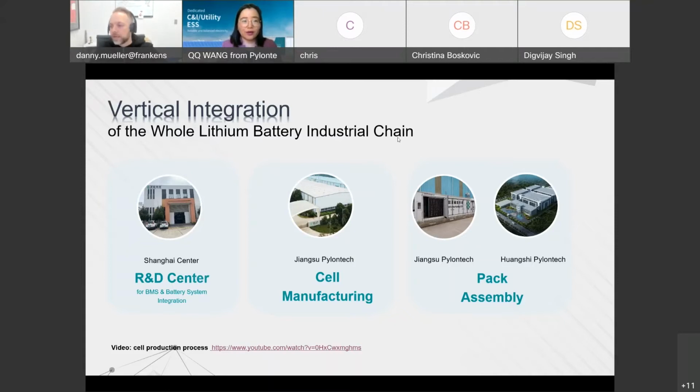So normally I think, QQ, that's a really big, important fact that you're mentioning, the fact that there is going to be a shortage of cells, battery cells, in the market. Can you tell us a little bit why there will be a shortage, or is a shortage?